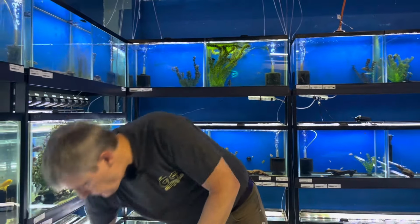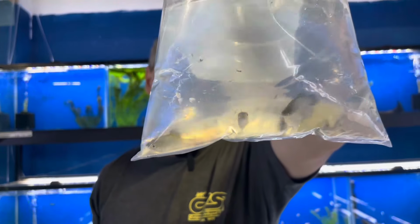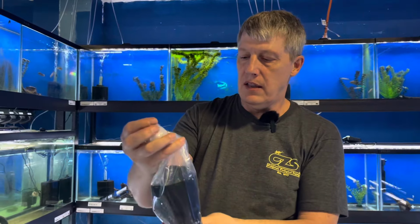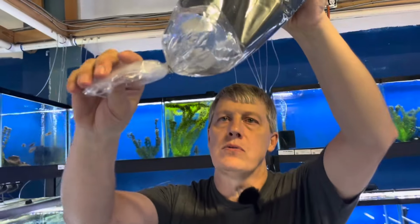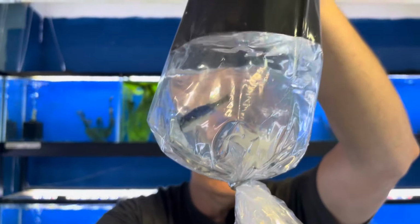Just 2 more bags. Let's see what we got. Platies. Here's another try at the blue neon wag platy. Somebody's been asking me for something of that sort, so that's what we did. And last but not least, on this order, we have a little baby Fahaka puffer. Remember, that guy is a 16, 18-inch fish full size.